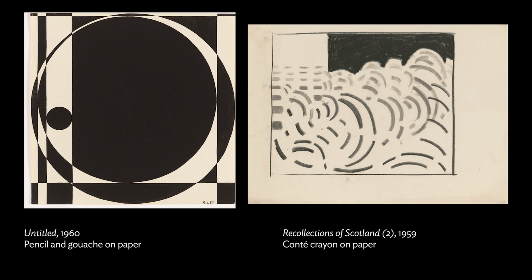And at this point, she creates what is called her breakthrough moment when she moves purely into abstraction. This work on the left from 1960, untitled. But right before that, one of the things that she and I had talked about quite a bit is, really, the breakthrough moment? Is the breakthrough moment pure abstraction? Or is it maybe something that happened a little bit before? And as she had said, she thinks her breakthrough moment possibly came a little bit early when she created this work called Recollections in Scotland.